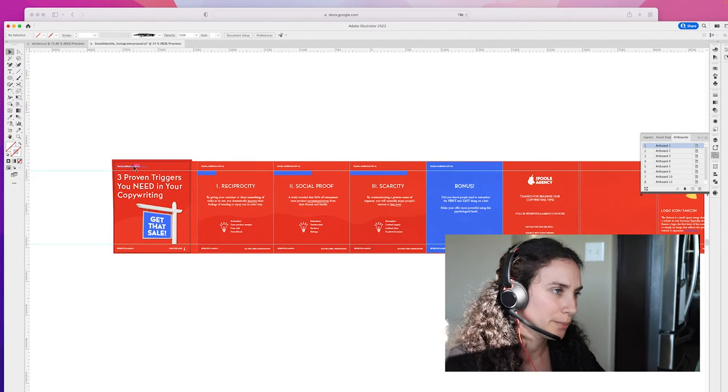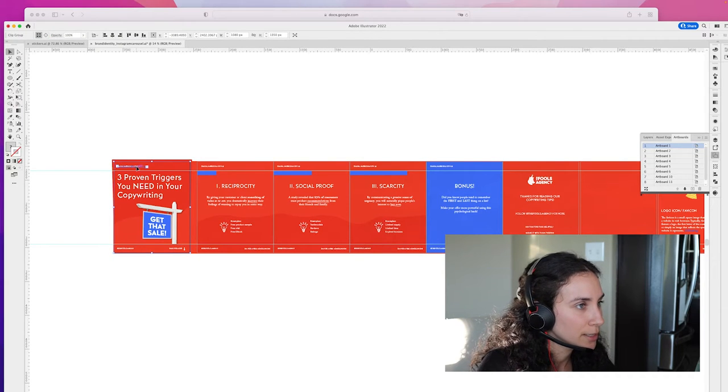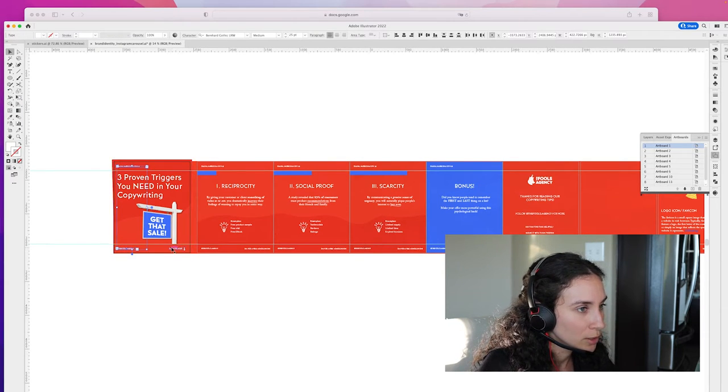I like to leave the top and the bottom, what it has there, the text that it has there, so it's as consistent as possible on all of the carousels that we post.